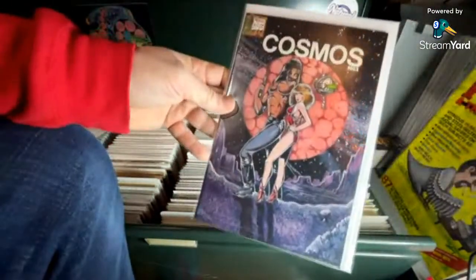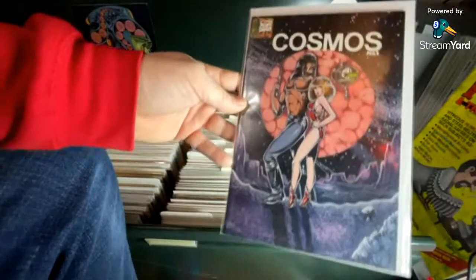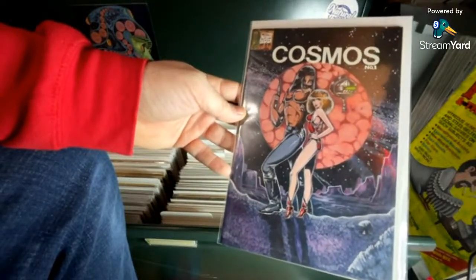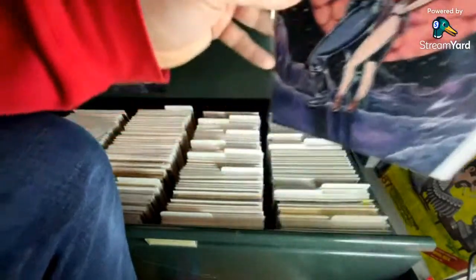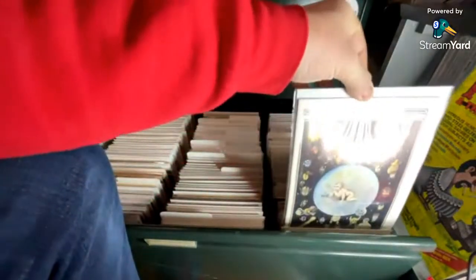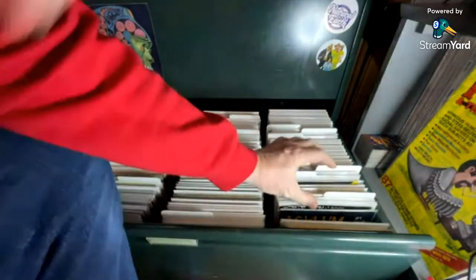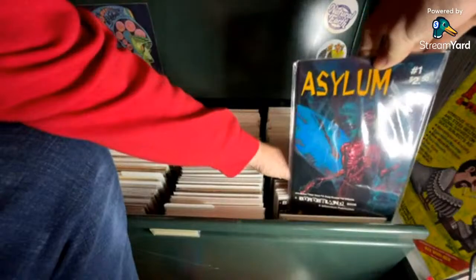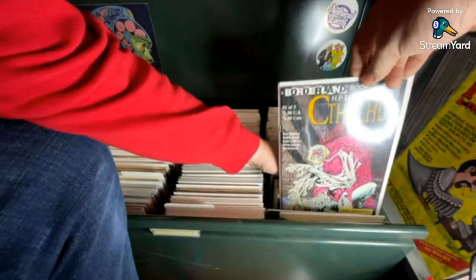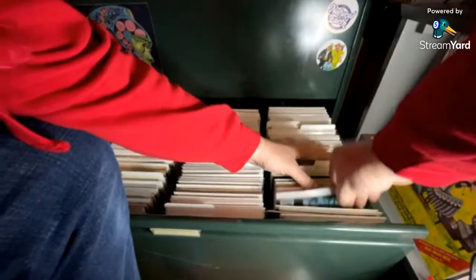Cosmos. I love this cover, man. What is this? Micmac Comics, I think, is what that is. Yeah, just amazing. This is the stuff that you dream about when you're hunting in these bins. So good. Yeah, some more Micmac. So Iliad 2, I've got a couple of issues of that one. Millennium. This is the Asylum. I've got Cthulhu, the Terror from Beyond Space. Pretty good little couple of issues there.